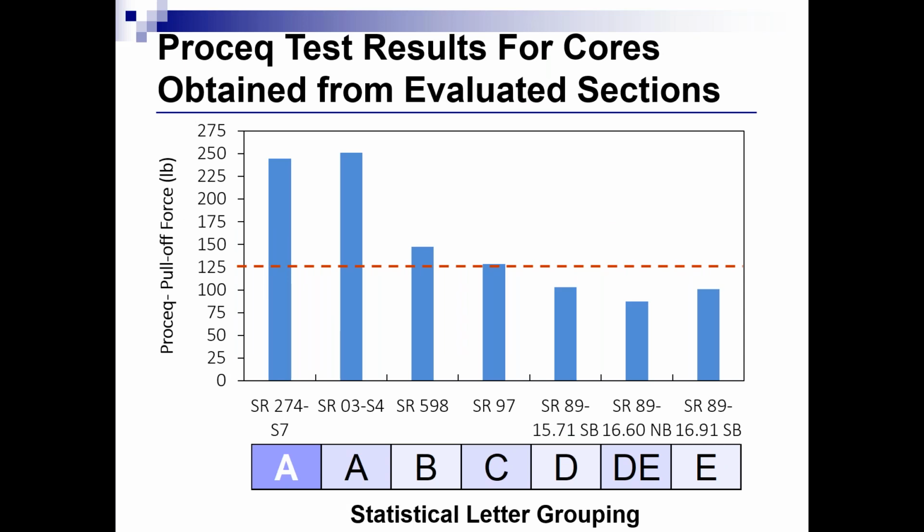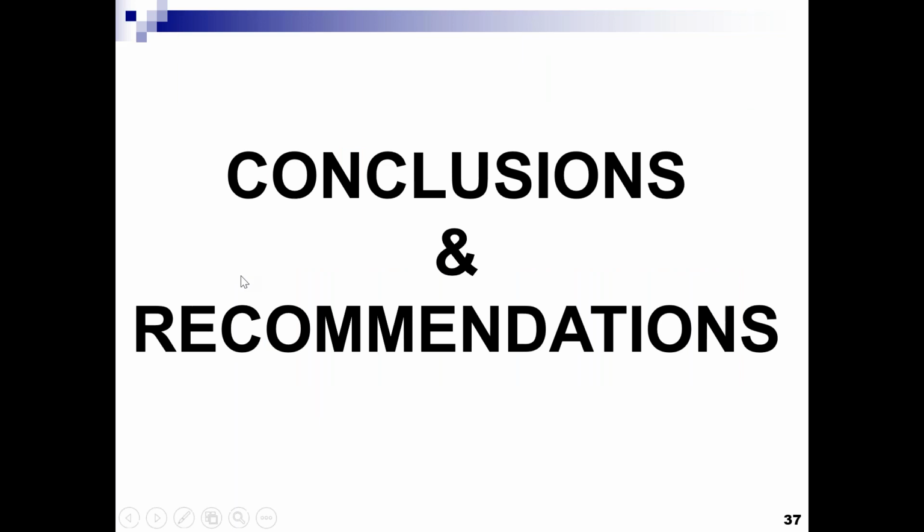The pull-off test is the same. The only thing is, at 125 we were able to separate between the good performance and low performance. One of the things that I would say is that the torque seems to be more sensitive to the variation in the bond strength as compared to the other tests.